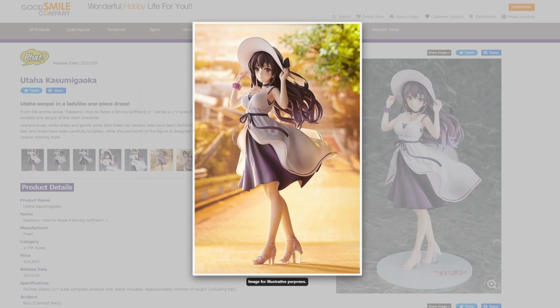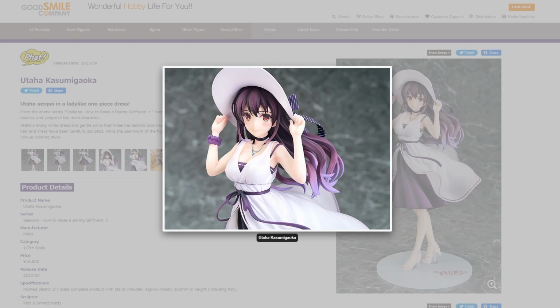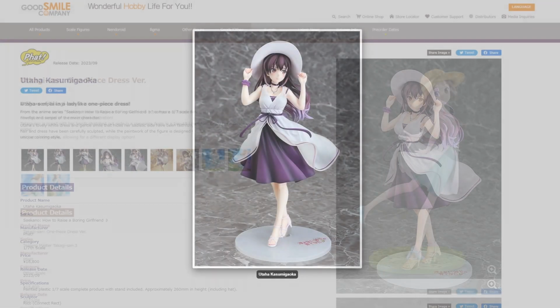It ain't complex, but I think the outfit itself does a bit of the lifting here. Just an overall pleasant figure to look at with good shading on the dress and the right amount of clothes sculpting for a reasonable price as well.